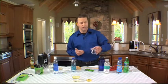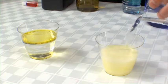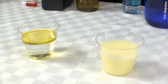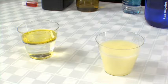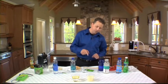It makes sense. But when we take our 11.5 water now and we actually pour this into olive oil, look what just happened. That is completely emulsified right in the cup. That's amazing. There's chemists out there that say that's impossible. That shouldn't happen. But look at that. We just emulsified this oil.